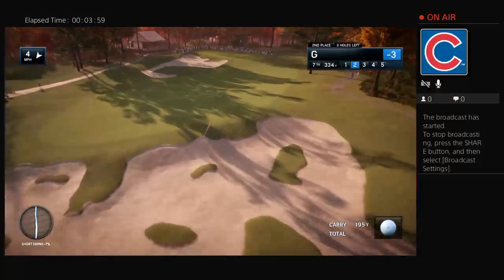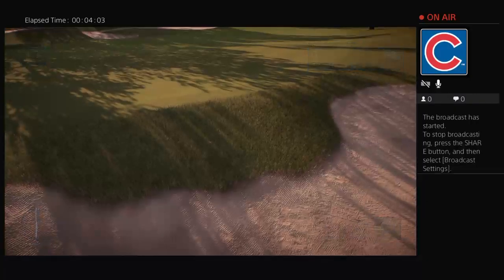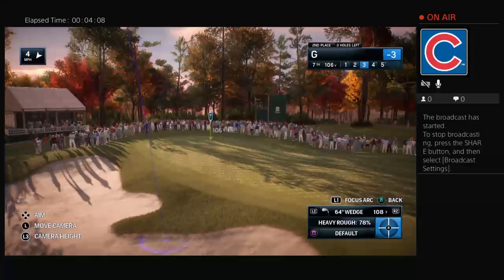There's a bunker over there. I think he's headed for it. That one ends up in the rough. That went sideways. This requires a lot of speed through the ball.